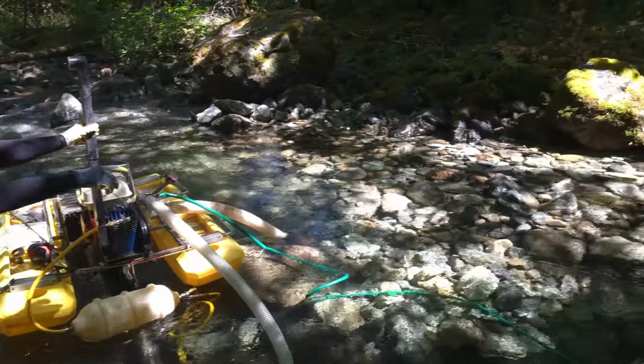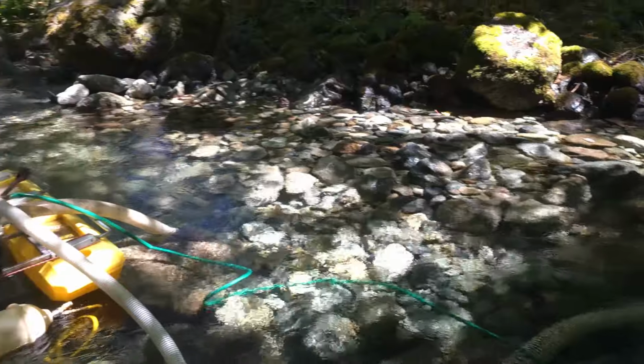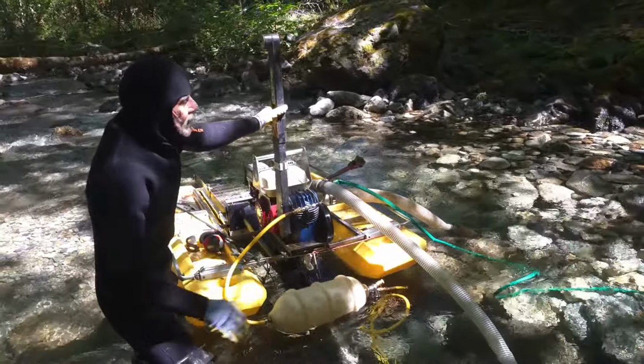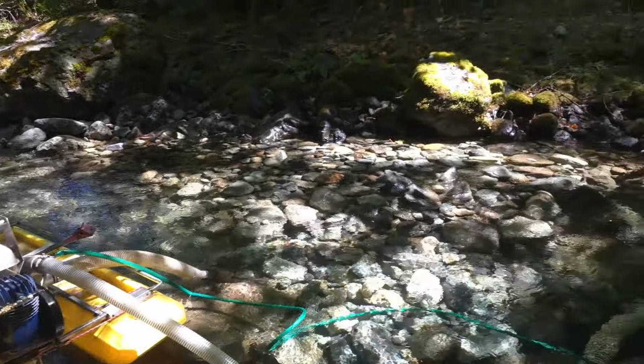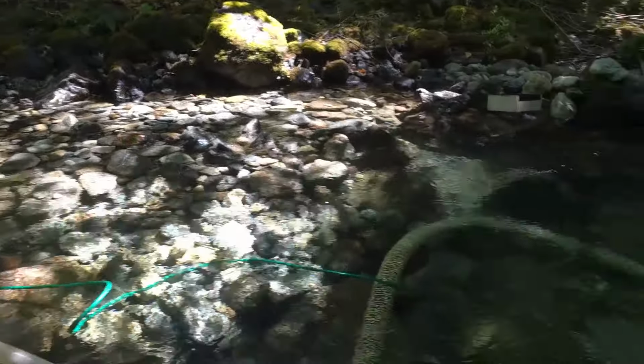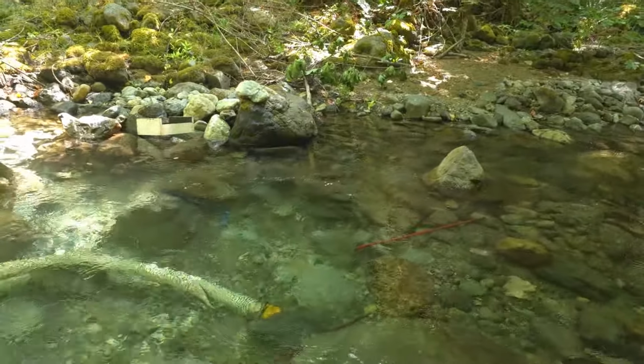You can really see that pile of rocks. It's 3 feet deep at least. And that's what we moved out of the hole here by hand. And of course, the dredge is pulling out the underside. But that's close to like a small dump truck load of rocks. Yeah, we're making some good progress today. It's one rock at a time.